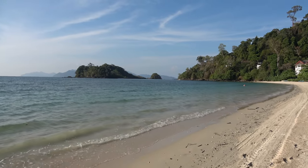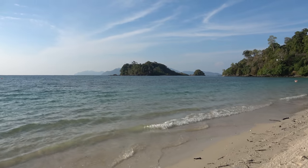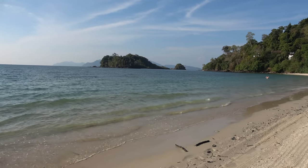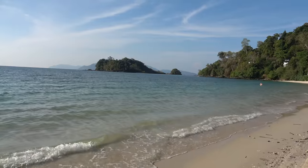So that's another island. It's called Pulau Anak. That's in Malaysia as well. You can get the water sports. You can kayak across. I saw lots of people kayaking across there. And then beyond is Thailand. Phuket in Thailand. About 150 kilometers.